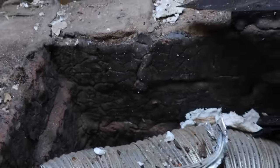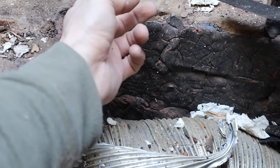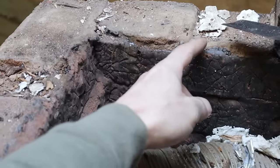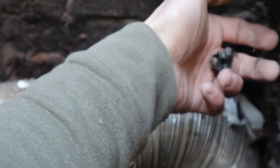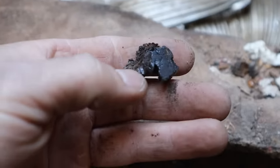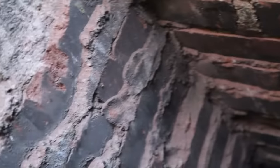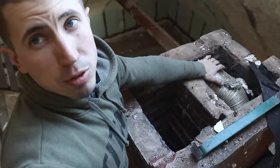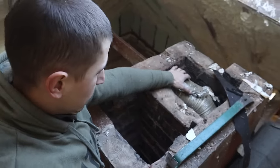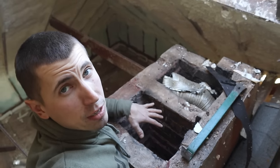It looks like somebody put tar over it, but it's actually the sap from the trees that got baked into the brick. And I'm pretty sure this chimney is sealed completely with all this stuff. Look, all throughout the years, this stuff just baked in it. But it's not the same thing with the fireplace. This is the north side of the chimney, and it goes all the way down to the basement, while this side, the south side, is for our fireplace on the second floor.